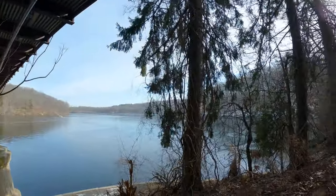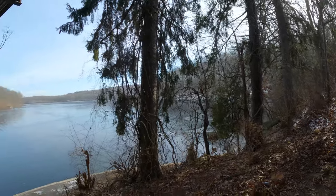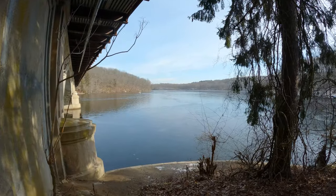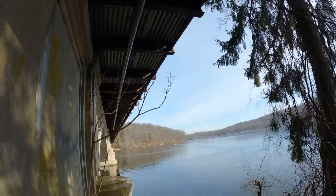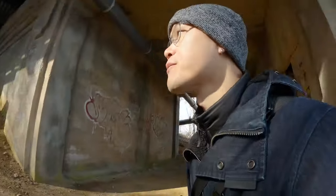And on this side, there's a little bay here. It's totally frozen right now, but this is also a very good fishing spot. And you see this bridge, it's gonna protect you from rainfall.